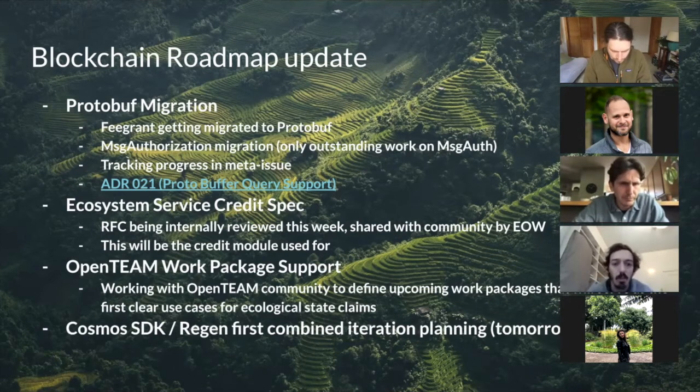Then on Open Team Work Package support, there's been a lot of conversations with the Open Team community that I've been a part of.